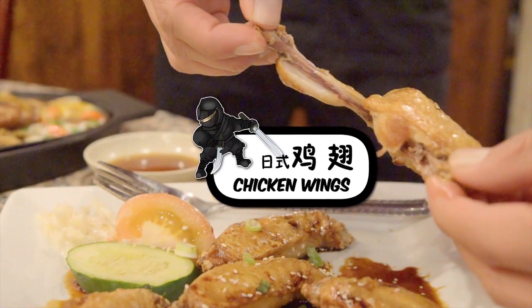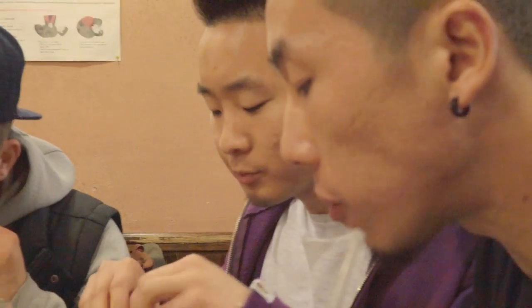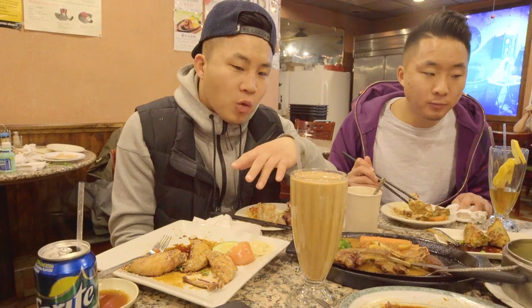This is like a Japanese salt bake style. Still good. It's actually different. It has a sweet soy sauce flavor. I prefer the regular salt and pepper chicken wings to the Japanese salt baked ones, but those are still pretty good. Yes, the salt and pepper ones are heat.